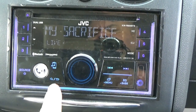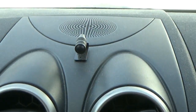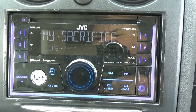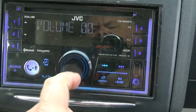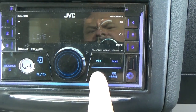It has the capability of answering your phone, and comes with a mic, which I installed right here on the dash, so you can talk while you're driving, so you can go hands-free. Got your volume knob here, and right here's your menu.